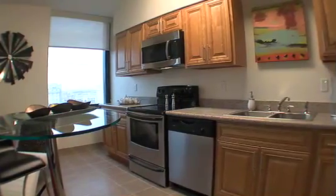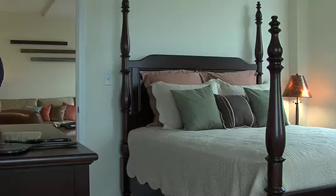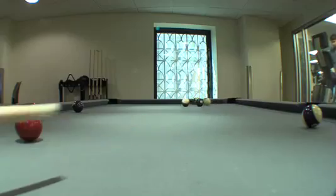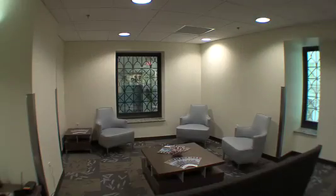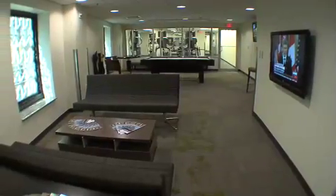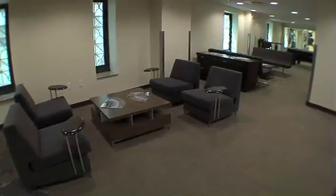189 units ranging from studio apartments to one bedroom floor plans span the 24 floors of 200 Carondelet. Amenities include a fitness center, billiard room, DVD library, wireless internet, community areas, social programs, a business center, conference room, and concierge services. I love the apartments, beautiful.